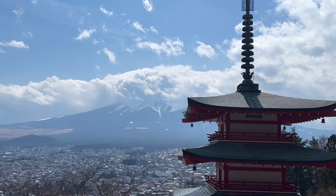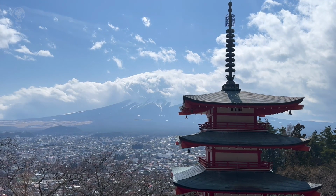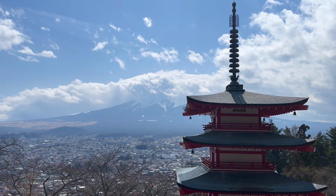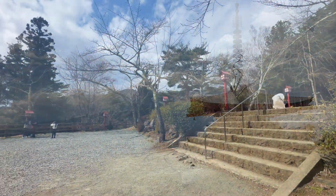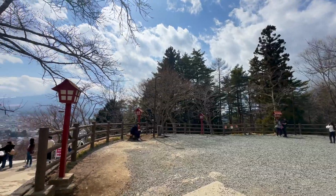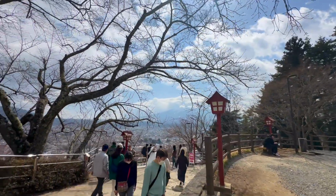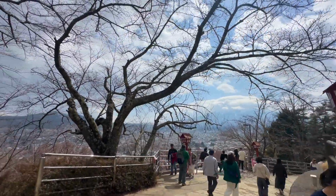What makes this spot so famous around the world is the breathtaking view of Mount Fuji, perfectly framed behind the pagoda. Photographers from around the globe travel here just for that one magical shot: the red pagoda, the snow-capped peak of Fuji, and nature in full display all around.